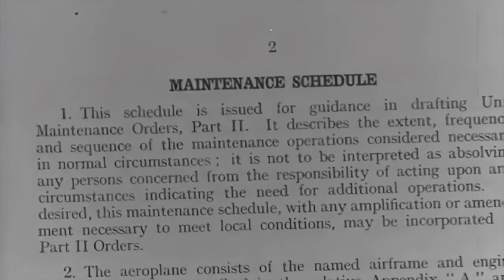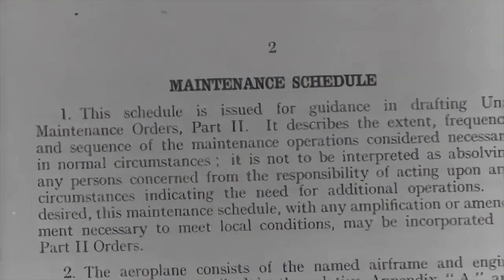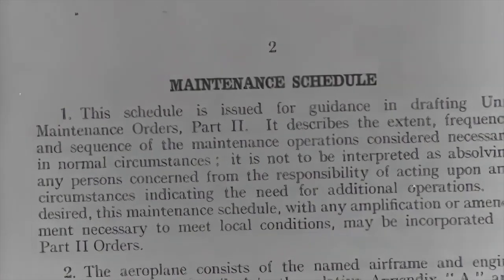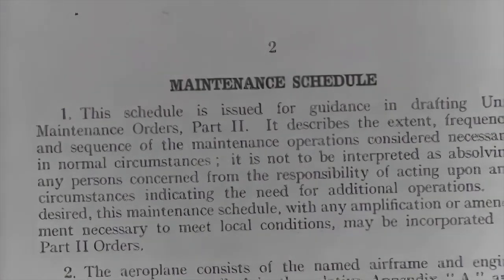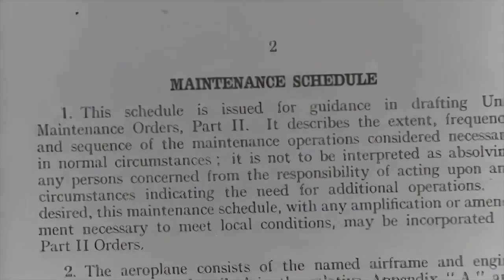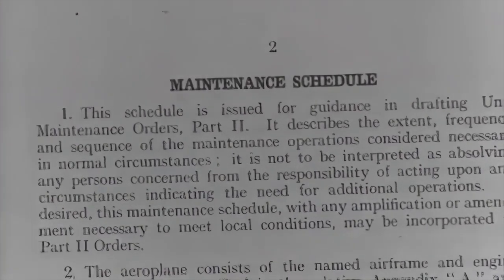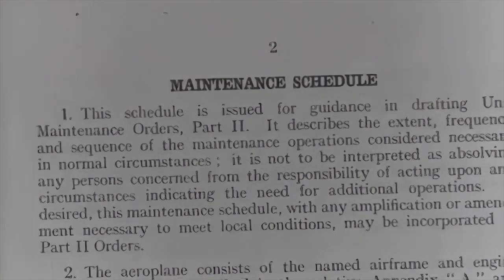This is so important that I shall read the actual Air Ministry instructions. The schedule is not to be interpreted as absolving any persons concerned from the responsibility of acquainting themselves with or acting upon any circumstances indicating the necessity for additional work.